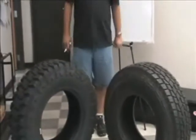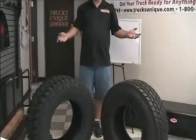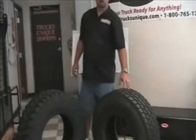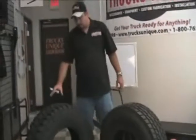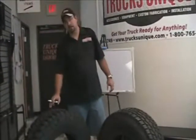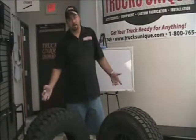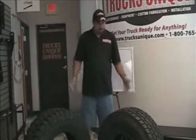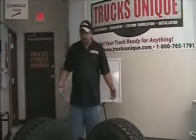These are two of our real popular tires. They do really well for us. Typical mileage on one of these is going to be anywhere from 40 to 60,000 miles. And on these, depending on how well you take care of them, you can get anywhere from 30 to 40,000 out of these as well. And it's a mud terrain. So these are one of the best ones on the market right now. But that is basically the difference between an all-terrain and a mud terrain.